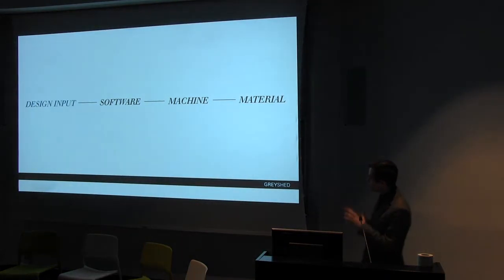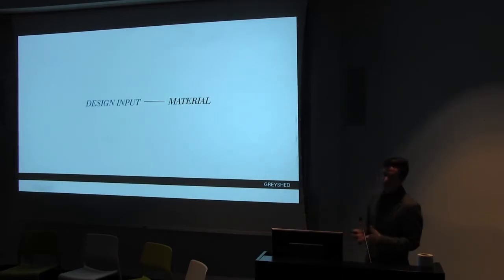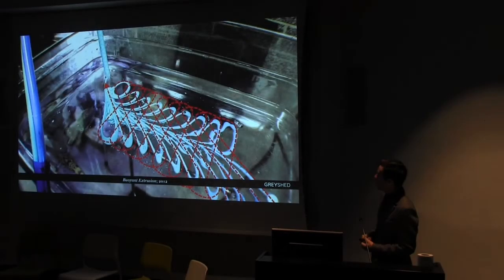So in looking at this, a lot of my work is thinking about, how can we optimize these two middle things to make them disappear? How can we make machines that allow us to interact more closely and get our hands on materials and really put our labor into those things?